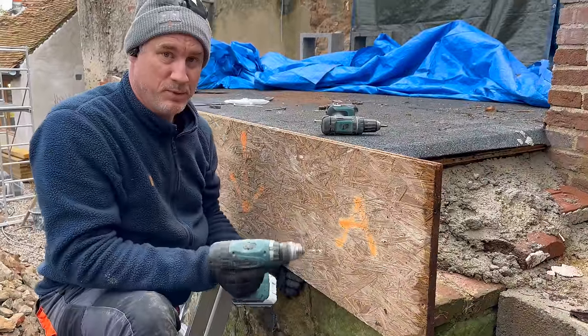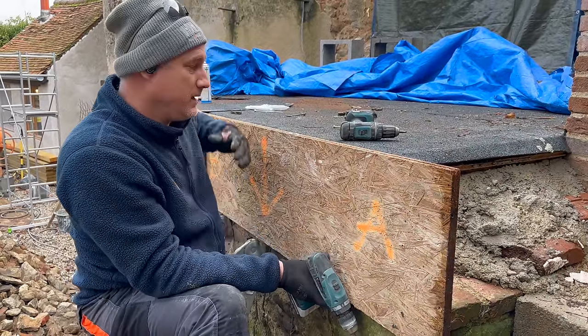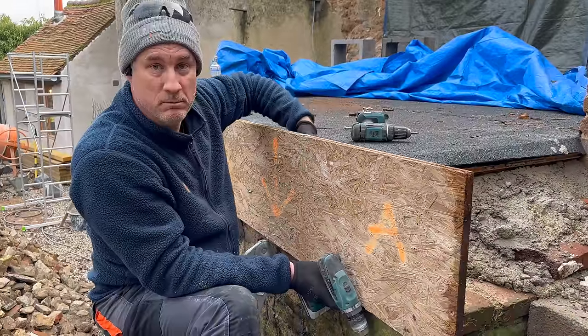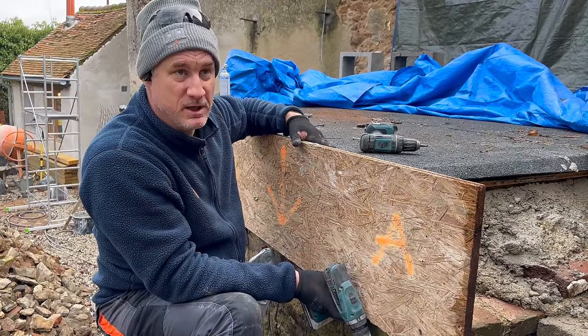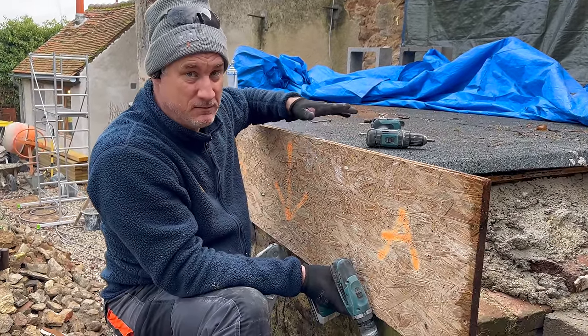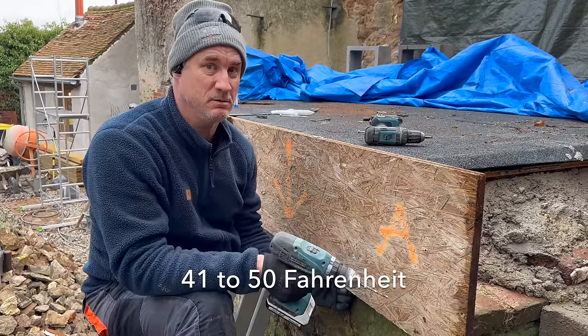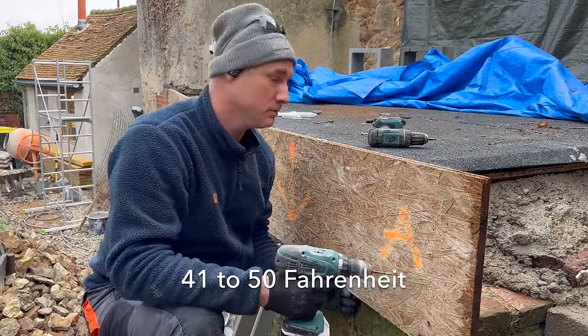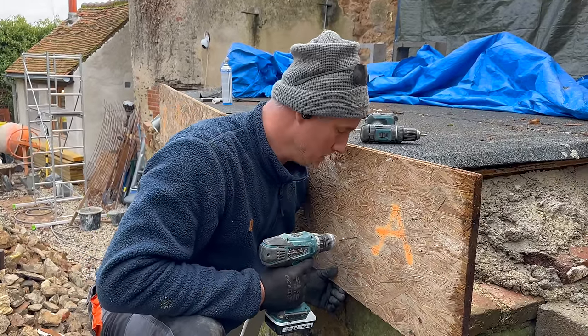So I'm putting up these boards. They're going to be the forms where we will build the wall tomorrow, because tonight we have a night of freezing temperatures, and then from tomorrow on it's all going to be between like 5 and 10 degrees centigrade. Good conditions. So doing all the prep work today.